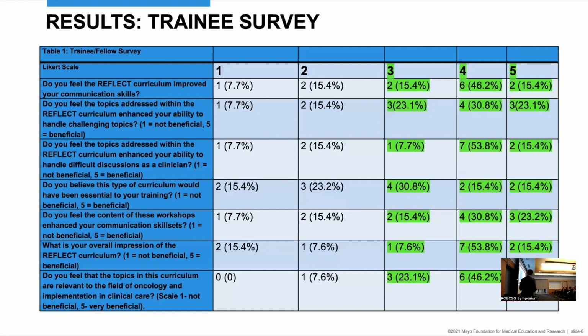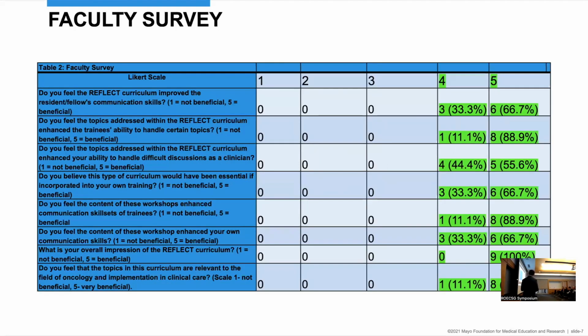Taking a look at the results of the trainee survey, we can see that most of the trainees had a favorable response with a score of 3 to 5 for all of the questions. However, there was at least 1 trainee and up to 5 trainees who scored a 1 or 2 for all of the questions. Looking at the faculty survey, all of the faculty scored with a 4 or 5 to all of the questions. And in fact, most faculty rated the questions with a score of 5.